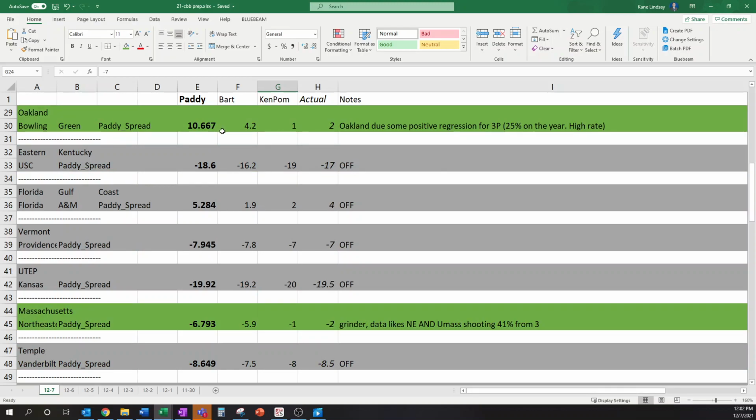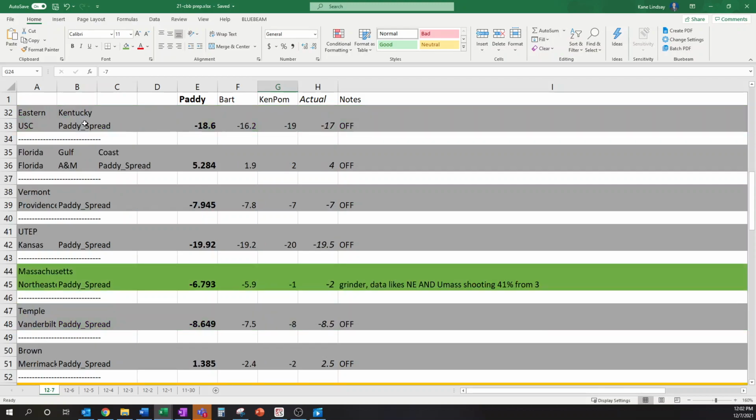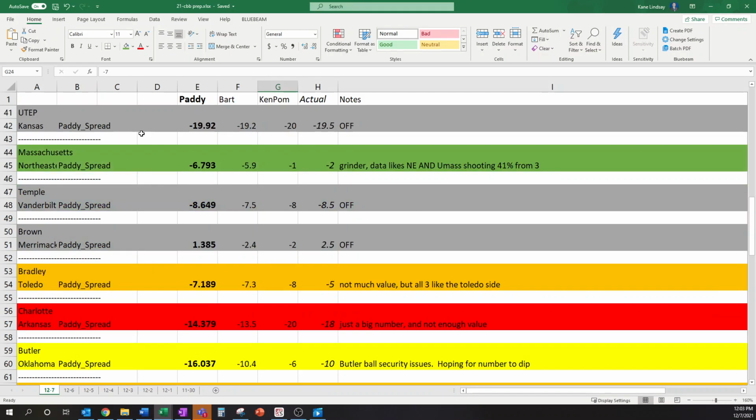So using data from this year, Oakland is a 10, 11 point favorite by Patty, and the spread is only 2. On top of that, I feel Oakland is due some positive regression from 3-point. They're shooting 25% on the year. Oakland's a 3-point centric offense. So to have the current data like Oakland and feel like they are leaving 7 to 10% on the table from a 3-point success rate, I would love Oakland in this spot. Sitting out the next ones, again, you can pause the video and look at the numbers, but if I'm sitting it out, there's usually a reason.